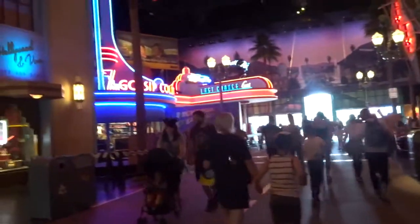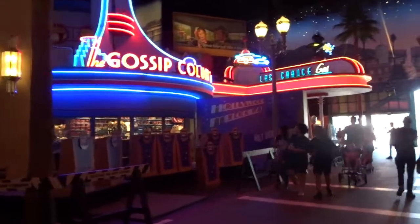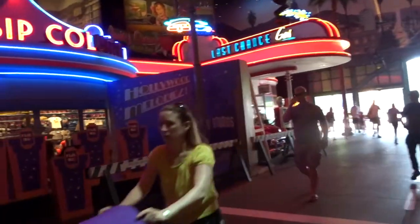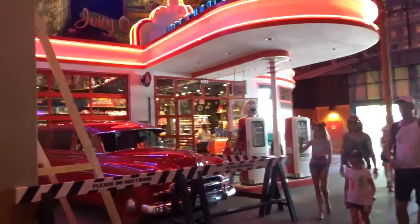Inside, you can see that there's a counter service restaurant, and they have really good choices. We'll get to that in a little bit, but in the meantime, we are just walking through this building in Walt Disney Studios. They have a couple of shops. They have some really cool neon lights, which for me is a throwback to the 1950s era, which I absolutely love because it's so iconic.